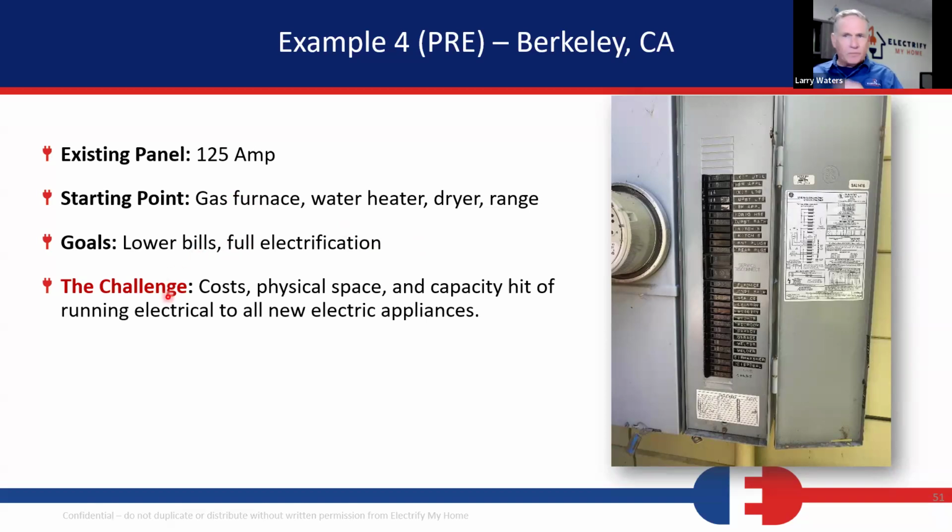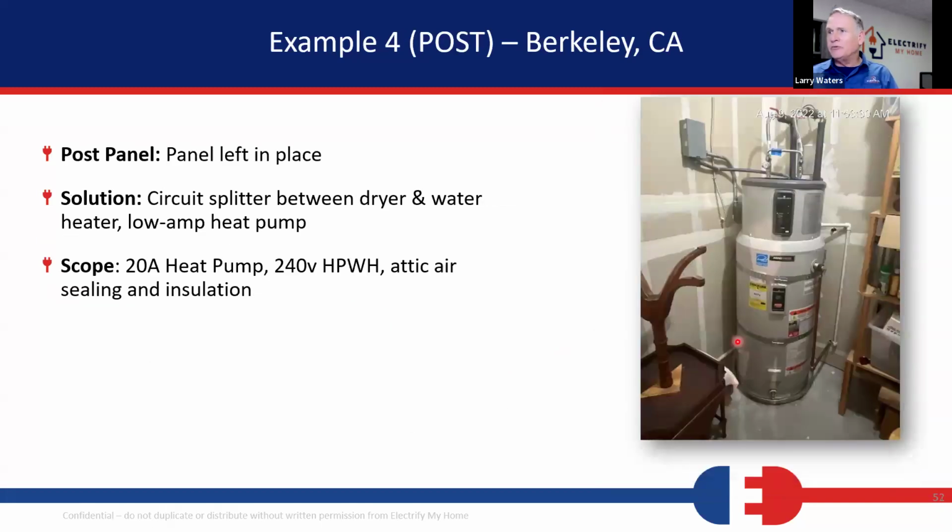The challenge was physical space and capacity here. I've got no room in this thing, right? These were all dead spaces here and here. There was nothing I could do with this panel. We installed the heat pump water heater and the heat pump on that go round. And you could see his panel was just full. So trying to get an upgraded panel wasn't something that was in the cards for him. So what we ended up doing was we put in this great heat pump water heater, and then we put a circuit splitter between the dryer and the water heater. And it was just one of those plug-in ones.